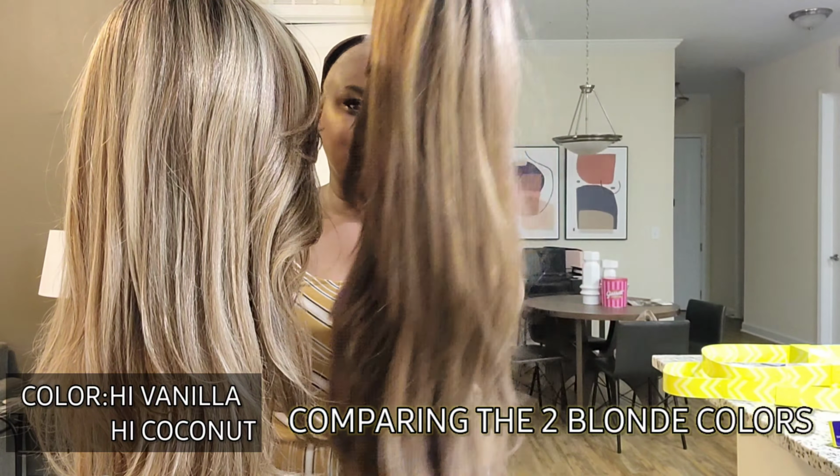And I tried to show it to you side by side with the High Coconut, just so you could see the difference of the blondes. But you guys, let me get up close. Look at the different hues of color in here. Y'all see that? It has like several different colors. And I just think it is so freaking pretty. I love this.